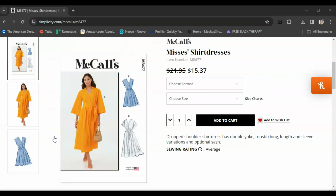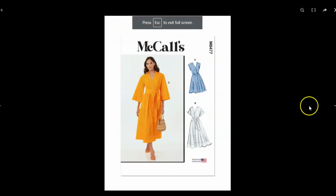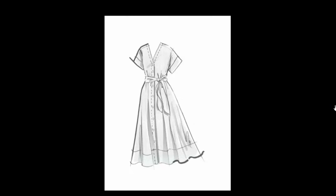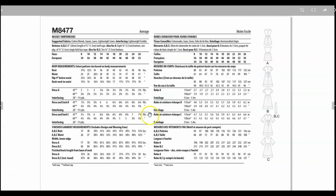Next up, we have 8477 Misses Shirt Dress. Drop shoulder shirt dress has double yoke, top stitching, length and sleeve variations, and optional sash. And the sewing rating is average. It is a cute dress, but I have so many shirt dresses in my stash. I don't think I need to add another one. But I do think it's a cute dress. And a shirt dress is another thing that I said I wanted to make this year.